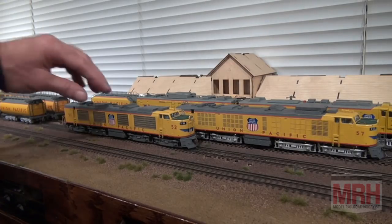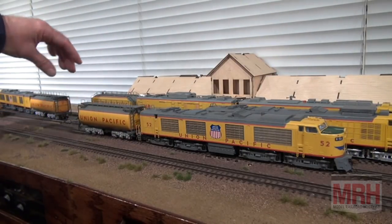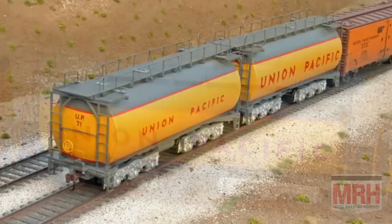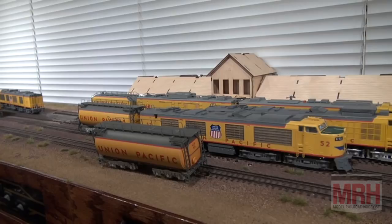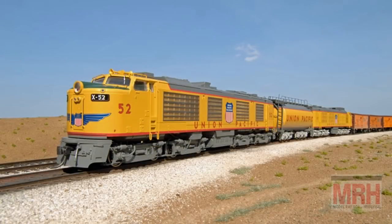UP added fuel tenders to all of these turbines, which are represented right here by these models that also come with the Athearn turbines. These fuel tenders were essentially a way to give the turbines more range. They were added around 1955 to all of the turbines, and in July of 1958, for 6 months, Union Pacific ran a set of turbines back to back.